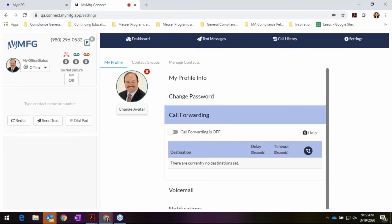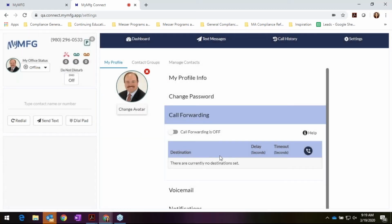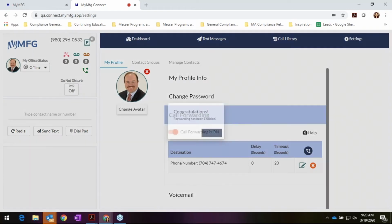So you would click here in Settings, and then under the My Profile section, and you would turn call forwarding on. When you attempt to do that and you haven't completed all the necessary steps, it's going to give you a message saying you haven't set the destination. It wants to know where you're planning on forwarding this call to. So if I add a new destination and I type in a phone number, I can set a delay for how long it takes before it rolls to that number. I can set a timeout feature. Once I save this information, then I can turn call forwarding on.